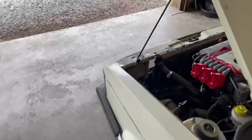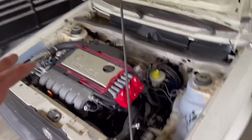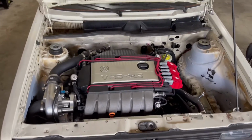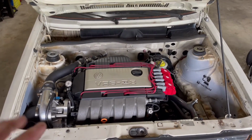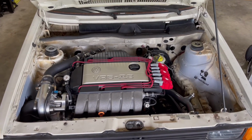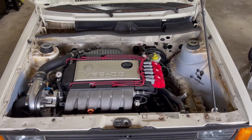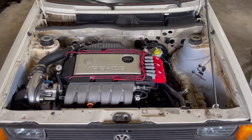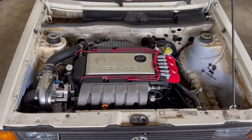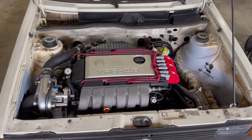As I told you before, whether you remember it or not from a previous episode, this engine, when I built it, was really just built to get in the car and get the car running and driving. This is still a factory bottom end, factory top end VR6. I've done some ignition changes, put the supercharger on it, and done a couple other external modifications, but this is still a long block factory VR6 2.8 liter. And it's got some age behind it.